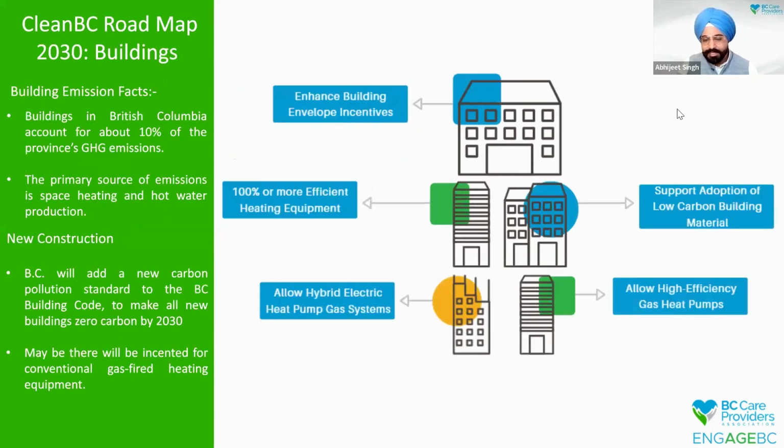In the CleanBC roadmap, the building section talks about the increasing adoption of energy step codes, which set building energy efficiency standards higher than the base BC building code for new constructions and retrofits. However, we still rely on fossil fuels to meet more than half of our energy needs in buildings. Presently, requirements for new construction focus on energy efficiency, but do not address the issue of GHG emissions, carbon emissions. The 2030 roadmap not only considers higher energy efficiency, but also accounts for GHG emissions. That's why a new carbon pollution standard will be added to the BC building code, supporting a transition to zero carbon new buildings by 2030.